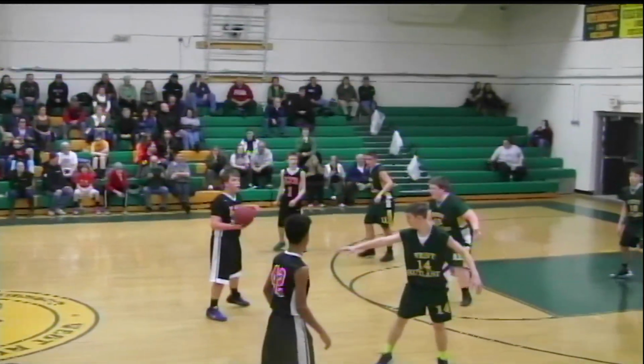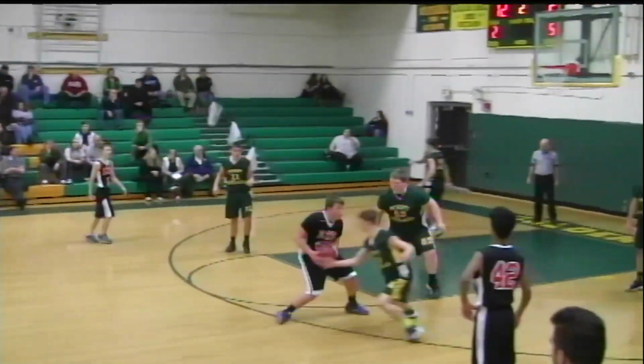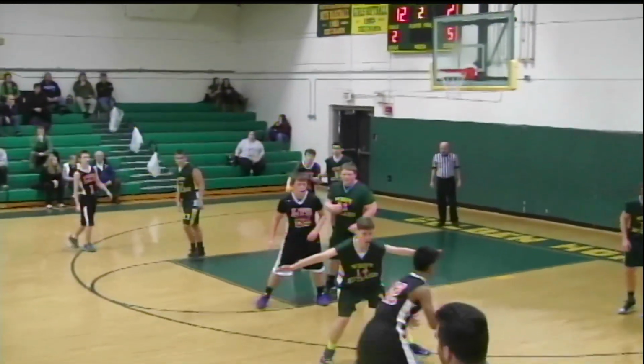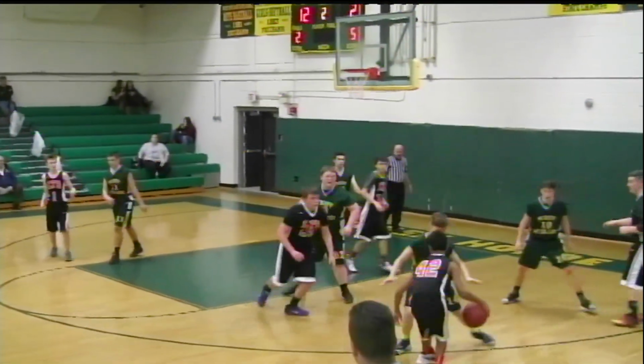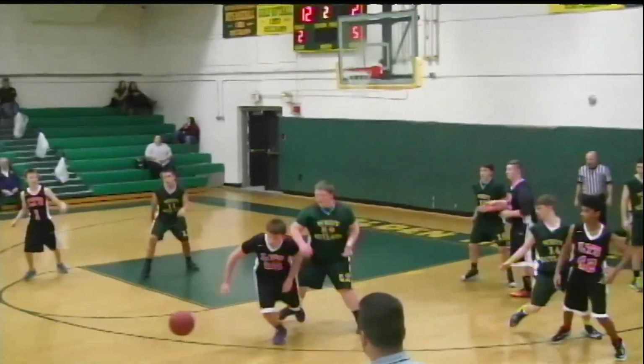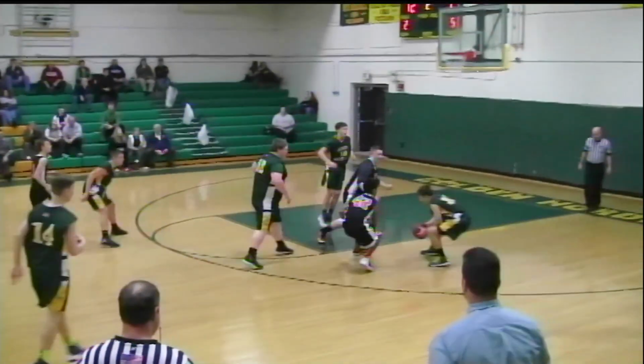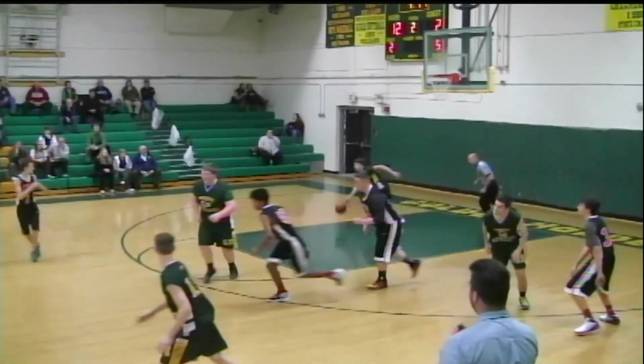That ball to the top of the key. Serrani trying for the steal again. Nothing there. Westside playing good defense. Not a lot of options for Long Trail. Dow tips that away. And nice hustle, Long Trail. Almost able to save, but that pass tipped.